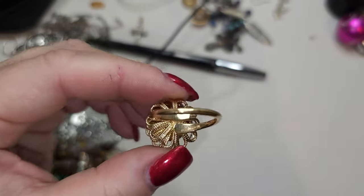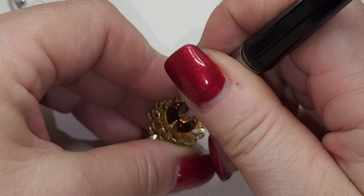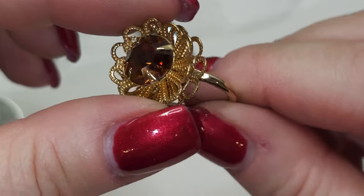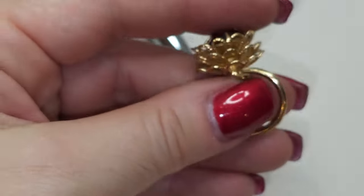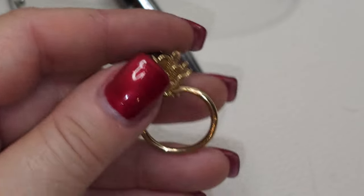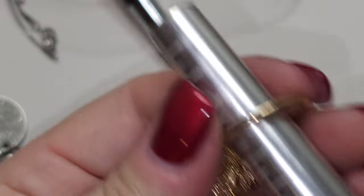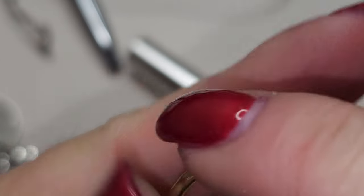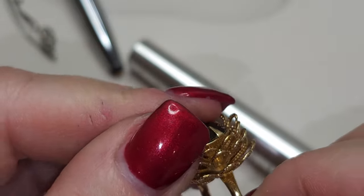Silver tone ring. Oh, there's something saying it's here. Oh, Sarah Coventry. Sarah Coventry gold tone ring with brown glass crystal. It's adjustable. No, not adjustable. It's probably a 9. Let's take a look. It's not really a circle for some reason. Well, now it's a circle. Yeah, it's probably like an 8 because it wasn't really a circle. It's kind of a weird shape. It's like 8 or 9. Very pretty flower right here. Very Sarah Coventry, you know.